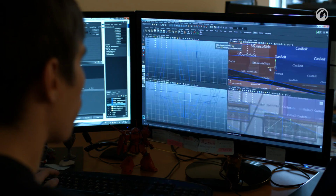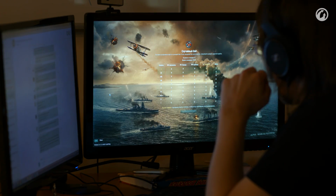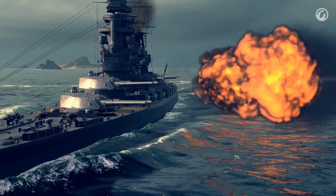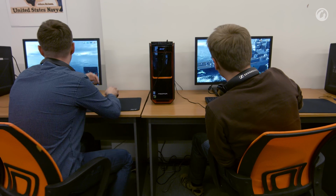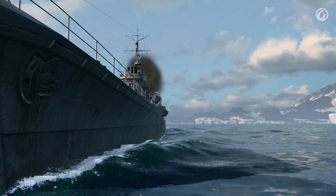To understand and experience the play style of Japanese warships firsthand, you should begin with training battles and try out all of the ship classes: destroyers, cruisers, powerful battleships, and aircraft carriers. As soon as you get the hang of the overall approach, you can settle on the Japanese ship class that suits you best.